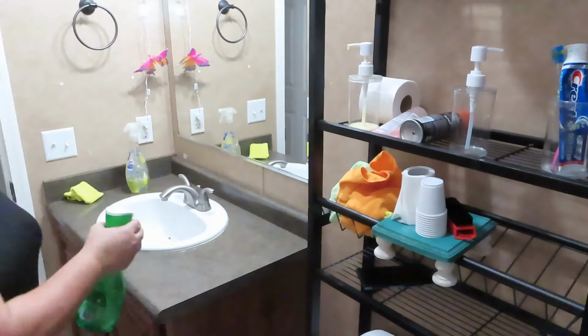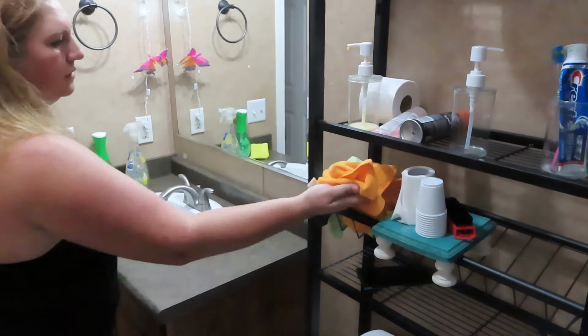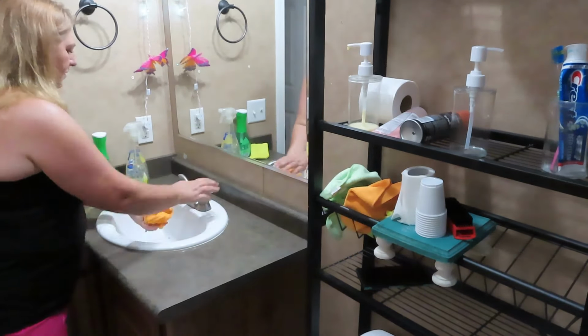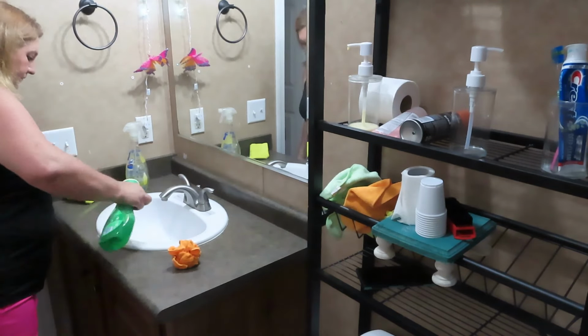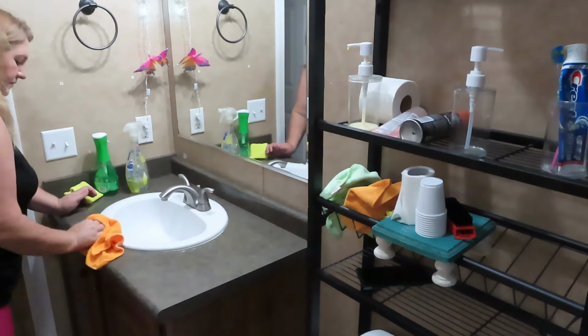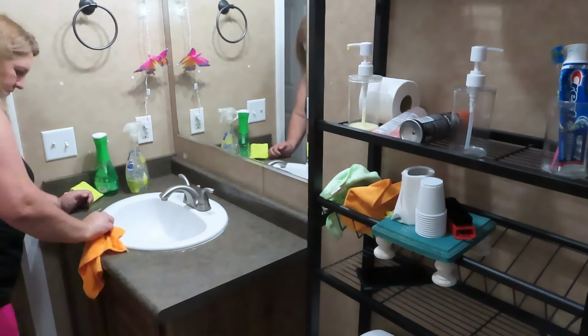So I am going in with Gain Power Wash to scrub out the kids' sink because there was some dried toothpaste in the bottom. And also, y'all, the screen on my camera went out, so I am going to have some really bad angles. I am going to try to continue to film.